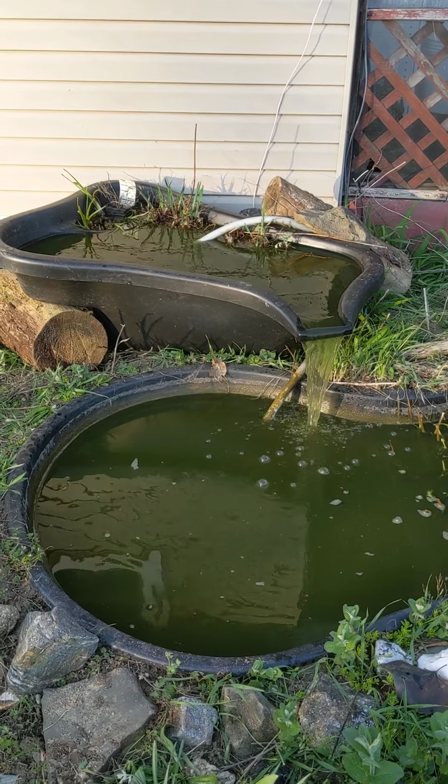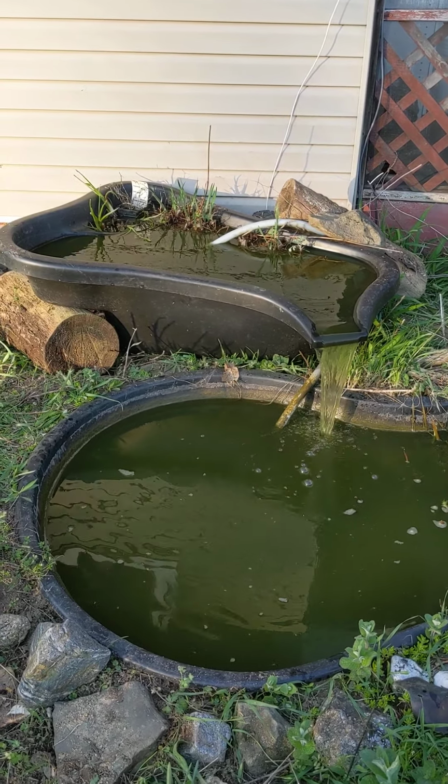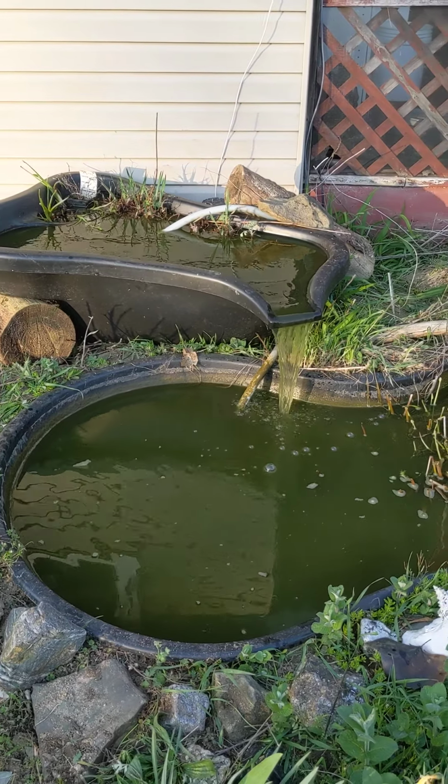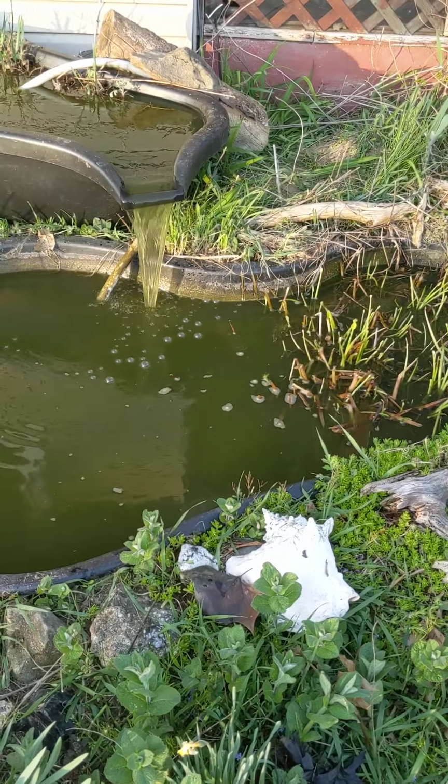It does not look really good right now, but I put in a waterfall today, temporary right now, just to get some water oxygenation in. The water was a little bit stagnant.